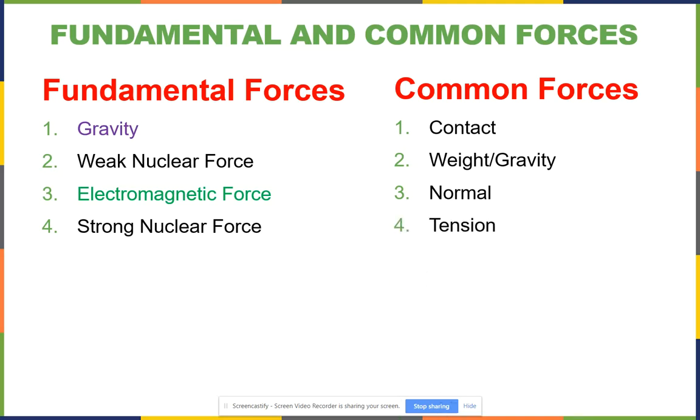Tension. Tension is force distributed through something like a string or a cable. So it's a force that's being distributed through something. Springs have their own force equation, so I'll talk about that in a minute.